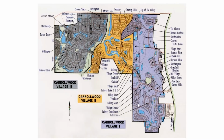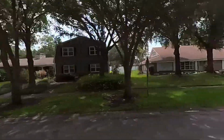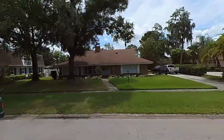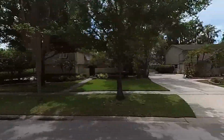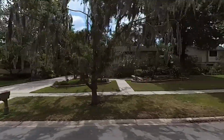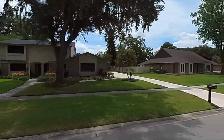When we get into this area right here off of Casey, this is Village South. My wife used to live in that neighborhood, so I know that neighborhood really well also. Price range is going to be between $390,000 and $550,000, I would say. You've got a lot of different homes in that neighborhood, a lot of nicer, bigger homes, and you also have some smaller homes in there.